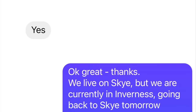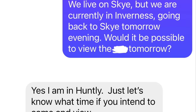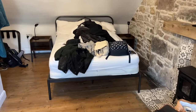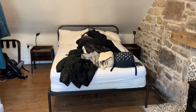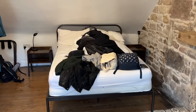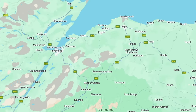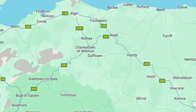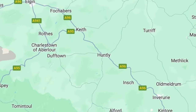Last week, we told you about the exciting text message that I received as we were leaving the pub in Inverness. Well, this is us waking up the morning after in our digs, full of excitement as we were about to head out on another unexpected road trip to Huntly in Aberdeenshire. But what were we so excited about seeing? Well, you're about to find out.